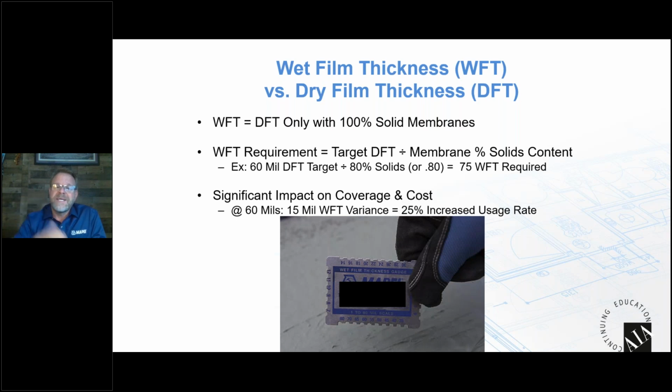The reason for that is that if a product is less than 100% solids, usually the remainder, in this case the other 20%, is a solvent. As the product goes through the chemical process of curing, that solvent evaporates off and you actually get a little bit of shrinkage. So what you need to do to compensate for that is to apply the material thicker, which of course means that you're using more material. In the example we're showing here, applying at 75 mils instead of 60 mils, you would actually be spending about 25% more on material.